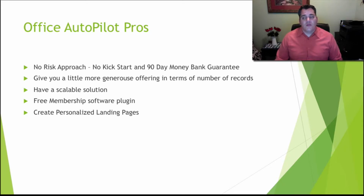They have a scalable solution, which I absolutely love. I am a small business consultant too, and I work with really small clients that are just getting started. And the nice thing about Office Autopilot is they have a product called SendPepper, which is a very scaled down, watered down version of their main product, Office Autopilot. SendPepper has 3 versions: the Jalapeno, Habanero, and the Pro. The cheapest version of SendPepper will run you $29.95 a month and gives you 2,500 records. That's a pretty affordable deal to get into a CRM/email marketing system. $29.95 a month is pretty awesome.